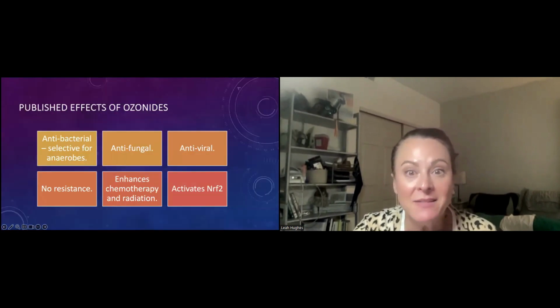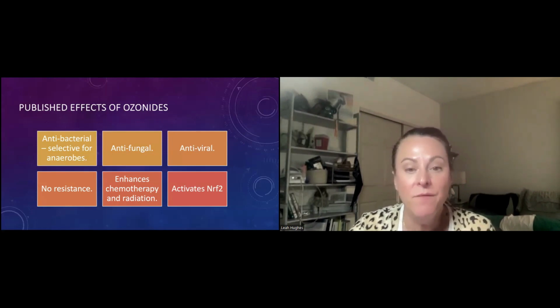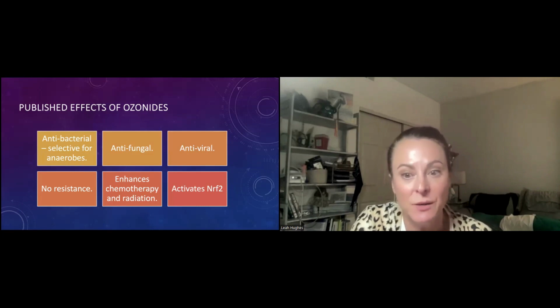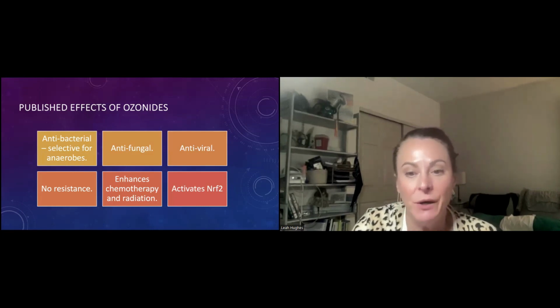So the published effects of the ozonides are actually what forms and connects to the tissue and what is actually helping you heal. So it does serve as antibacterial, it's antifungal, antiviral. There's no resistance in the use of it. It does enhance the use of chemotherapy and radiation when we're using it to treat cancer patients, and it activates NRF2.